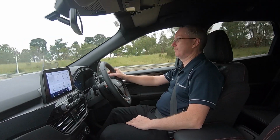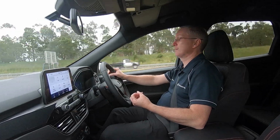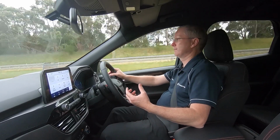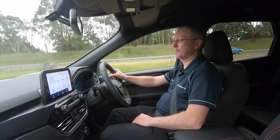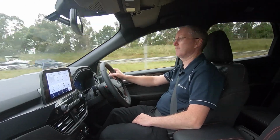So now we're on the freeway. There's probably a little bit more road noise than going around town, but that could just be because of the surface of the road. A different type of bitumen or tarmac or whatever they use, but it's still not too intrusive. You can still have a conversation with your passengers without having to shout too much.